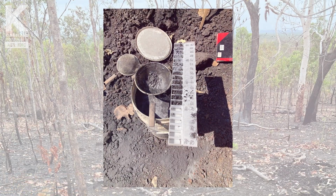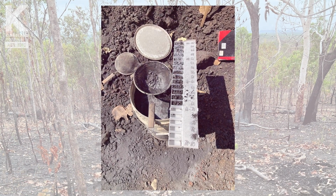2024 will be a transformational year for Kingsland. We've got the mineral resource coming out and the metallurgical test work in the next month or so. We've got another drilling program planned to infill the drilling to upgrade the resource, and there will also be ongoing metallurgical test work throughout the year.